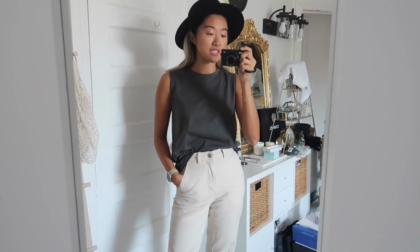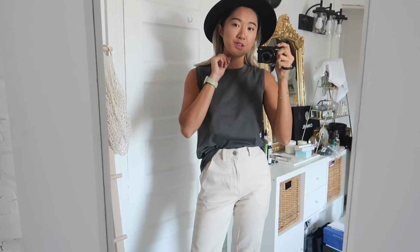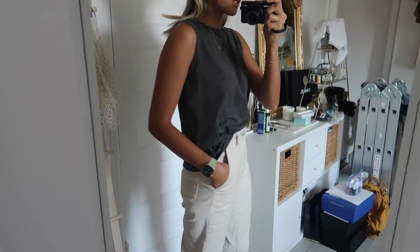All right, here is the muscle tee on and exactly how a muscle tee should fit. I really like that it's got this dark gray color. I don't have very many tops in this color, but I think it pairs really nicely with something light like this, gives it a really nice contrast. I really love Uniqlo basics. I find that they're really well made, especially for their price, especially for their sale prices. This one fits really well, looks really elevated.